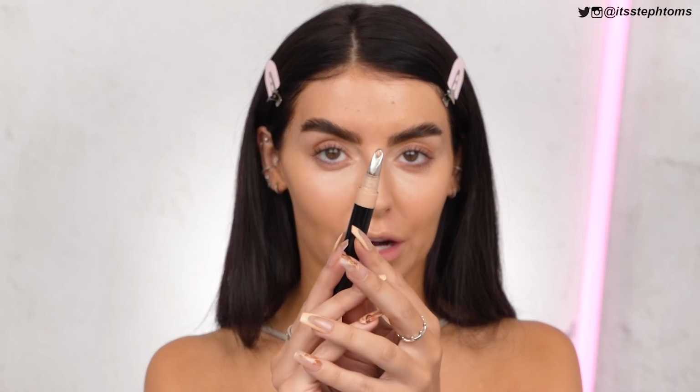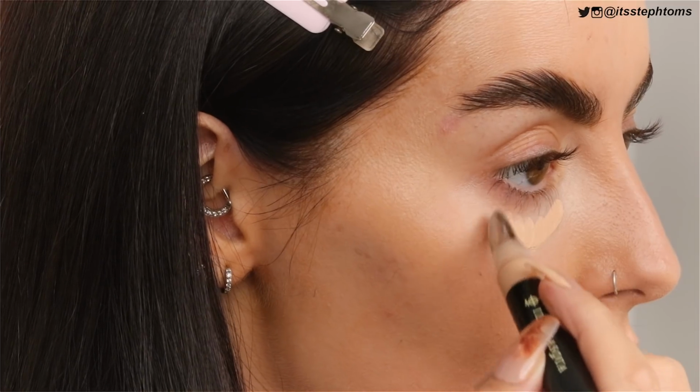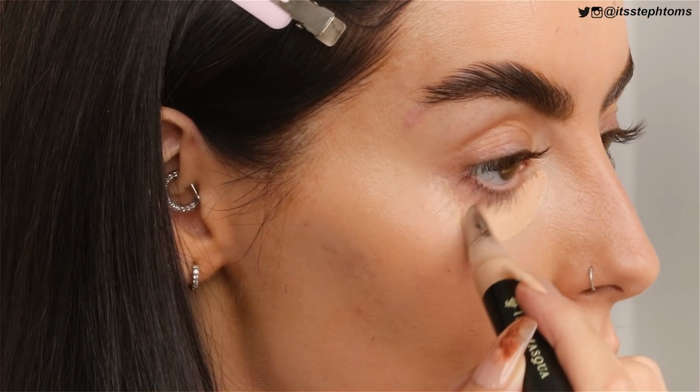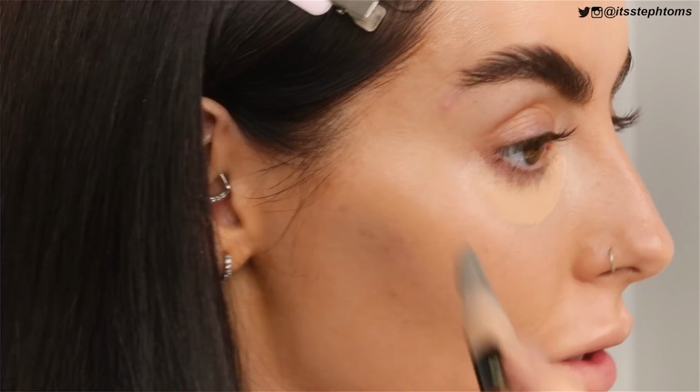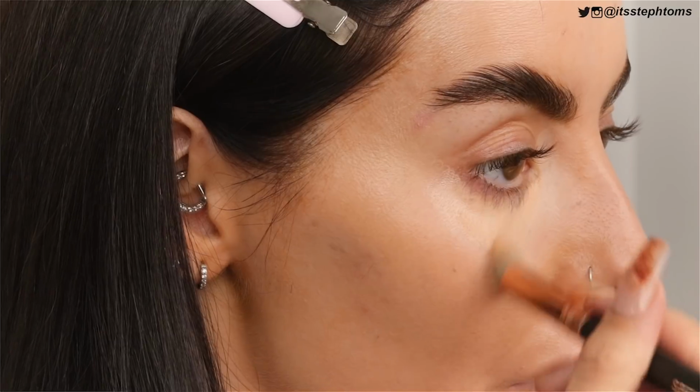So now that I've brightened my under eyes, I really don't need to use a lot of this. This stuff is very full coverage. So as you can see, it just comes out of the applicator there. And I'm just going to blend that out underneath here, honestly. This is so cooling on my under eyes right now. It feels good. But I'm just going to take the same brush that I used with that corrector and just blend that out.